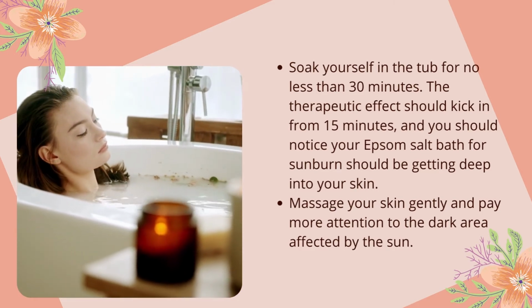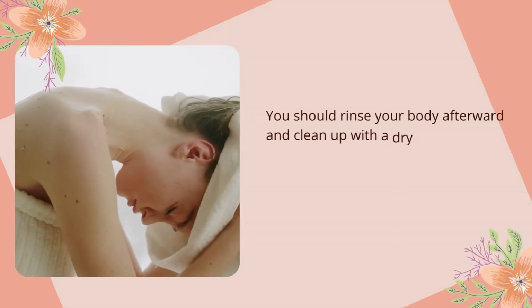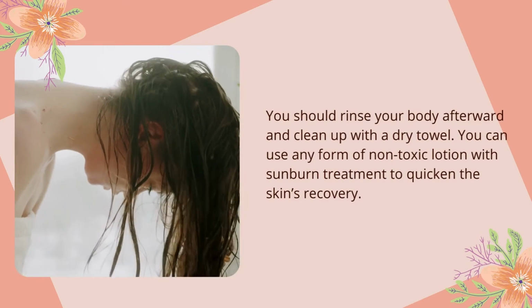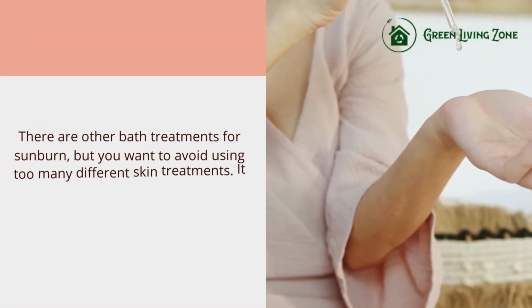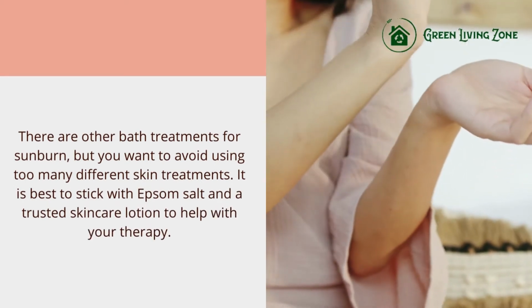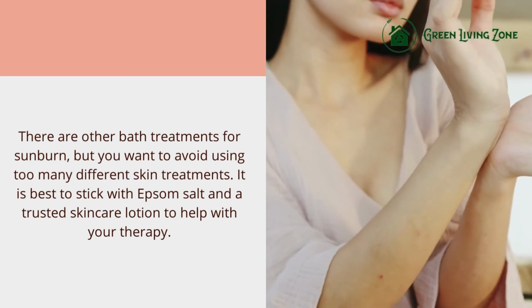Massage your skin gently and pay more attention to the dark area affected by the sun. You should rinse your body afterward and clean up with a dry towel. You can use any form of non-toxic lotion with sunburn treatment to quicken the skin's recovery. There are other bath treatments for sunburn, but you want to avoid using too many different skin treatments. It is best to stick with Epsom salt and a trusted skincare lotion to help with your therapy.